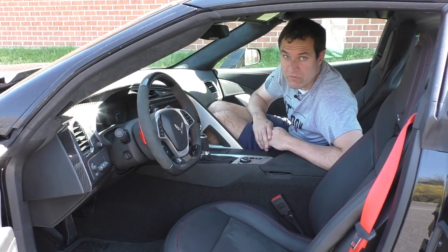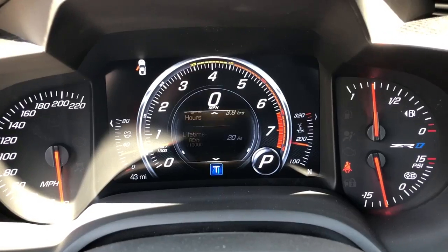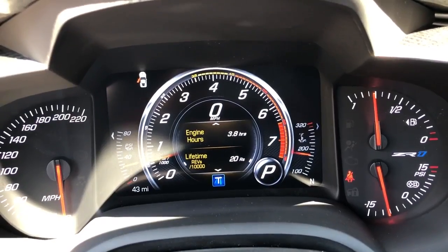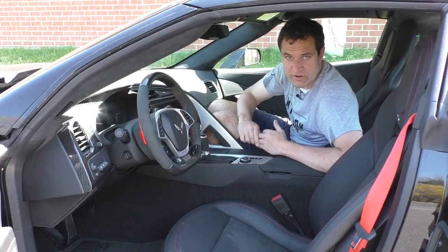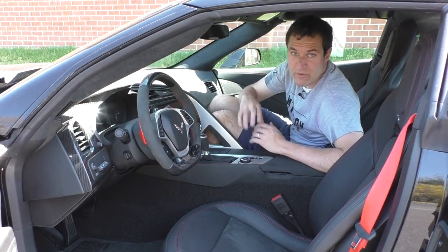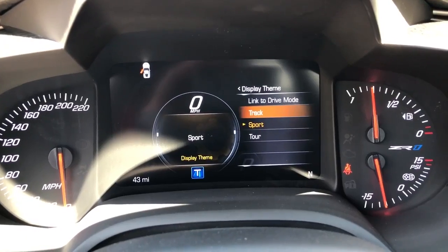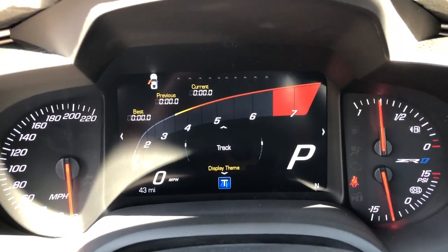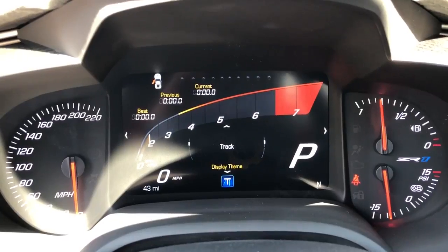Next up, moving on to some of the screen stuff. Probably my favorite thing is the fact that it shows engine hours and revs. Not a lot of cars show that. Most cars just show your odometer, but in this one you can tell how long the engine has been running, and apparently how much it has revved. I also like the various different display themes in the gauge cluster, and check out track. Tell me that just doesn't look cool. I mean, that looks like you're really a track-focused, hardcore driver in your ZR1, which frankly, a lot of people who buy these probably will be.